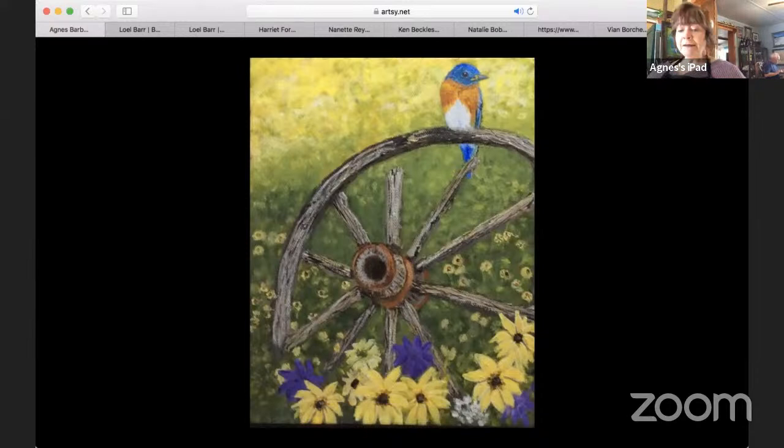I have another bluebird actually on Artsy, so you could see that on there too. They're such beautiful creatures, and art is very relaxing for me, especially with the pandemic. I just enjoy it so much. So that's it on that one.